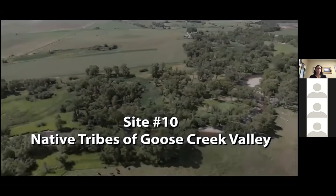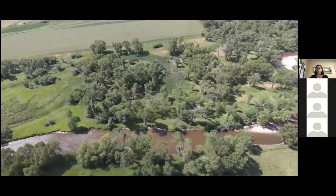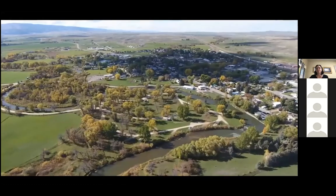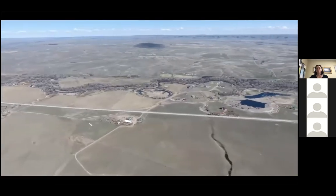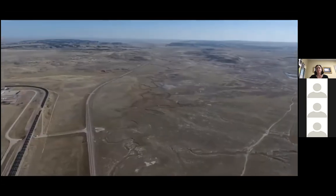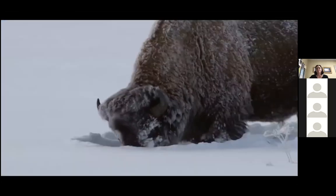The Big Goose Creek waterway would have been a natural resource to the regional Plains Indian nations who hunted in the larger area known as the Powder River Basin. The Powder River Basin extends from Sheridan County through the northeastern corner of Wyoming and southeastern Montana to the western side of South Dakota, including the Black Hills.